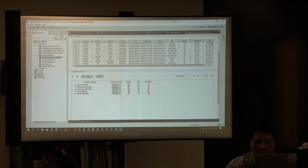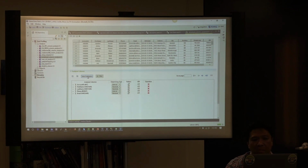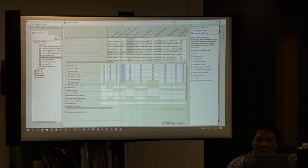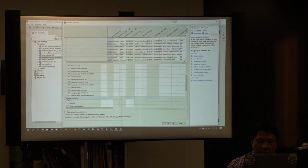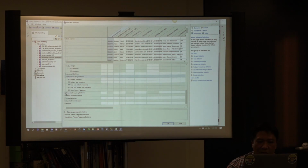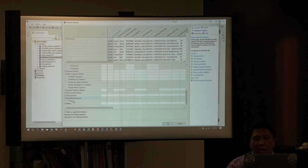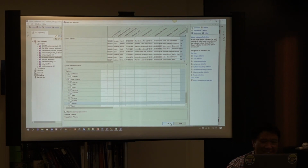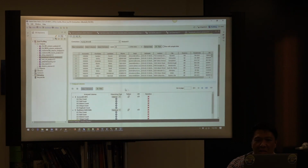Once you have your data, there's something called indicators. Indicators are the types of tests, or data profiling tests, that you're going to do. If you click on indicators, there are all these options. It's really just a matter of putting a check mark on the column and the indicator that you want. You can do text length, summary, mean, median, patterns like phone number. You can also create your own user-defined indicators with regular expressions to interrogate your data. Once you've got your indicators, you just click on run, and once you do a run, you're going to see the analysis results.